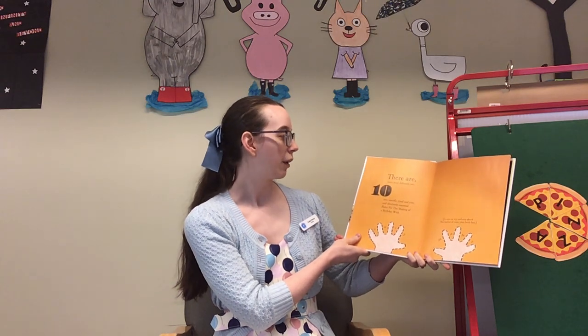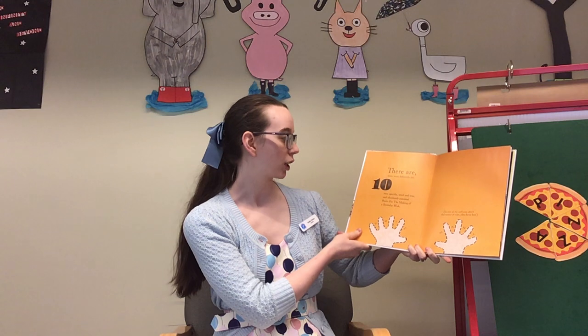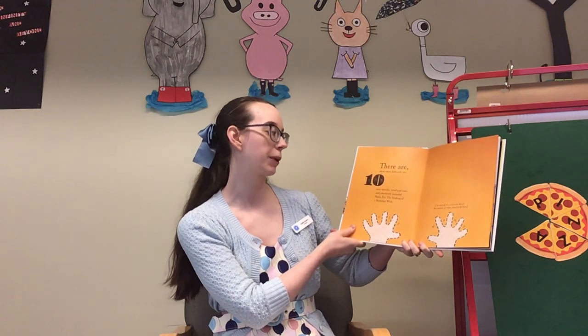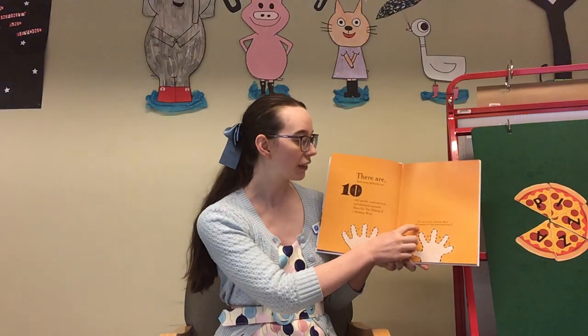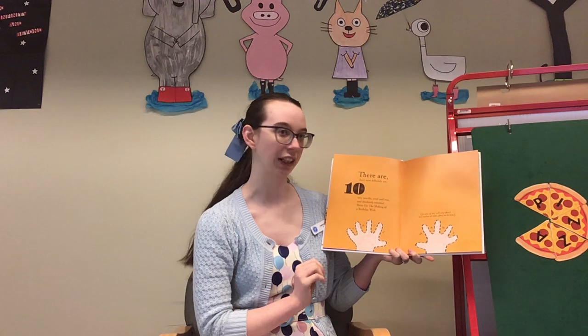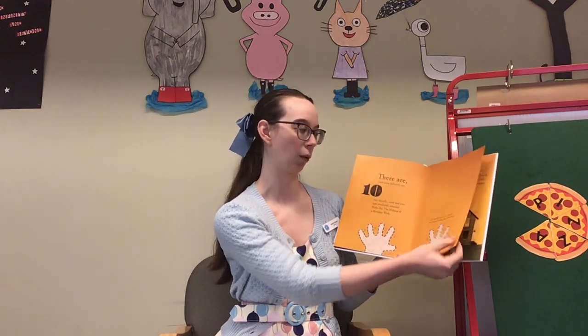There are 10, most definitely 10, very specific, tried and true, and absolutely essential rules for the making of the birthday wish. In case of any confusion about the number of rules, you can place your hands here. So we've got 10 fingers and we've got 10 rules that this book's gonna walk us through.